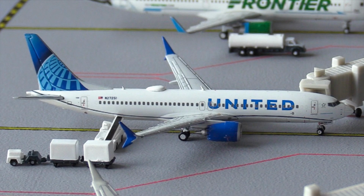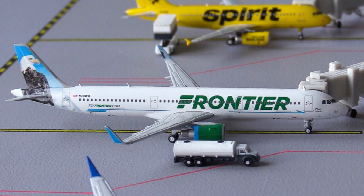We then have this United Boeing 737 MAX 8. This aircraft is going to be heading out to Los Angeles in California. After that, here we have this Frontier Airbus A321. This aircraft is going to be heading out to Denver in Colorado.